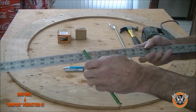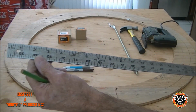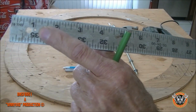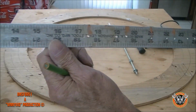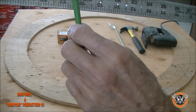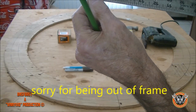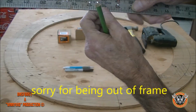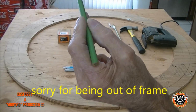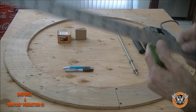I use this metal yardstick for drawing my circles, and as you can see, I have one hole right there at the 1-inch mark, and then further down I have marks at various increments. For this particular helix, I want my radius to be 20 inches. So I take this and I go here to 21, because I had to subtract an inch from this end.